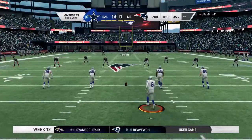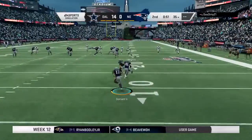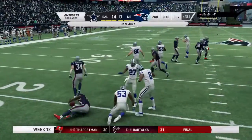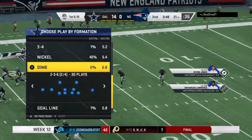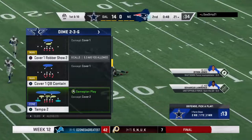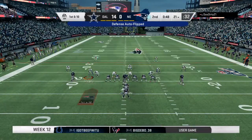Set now to kick this one away, and off it goes. This will be taken in at the 1. The beautiful fake, and he'll be taken down just past the 20 at about the 21-yard line, at their own 21-yard line. The Pats at the line, ready to go.